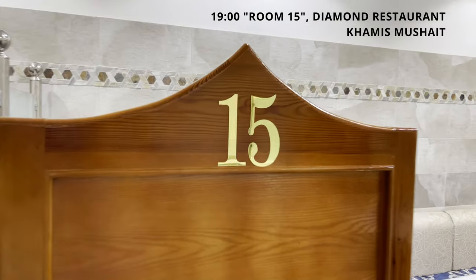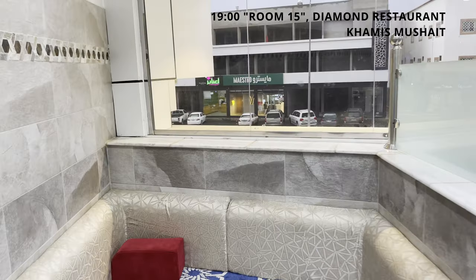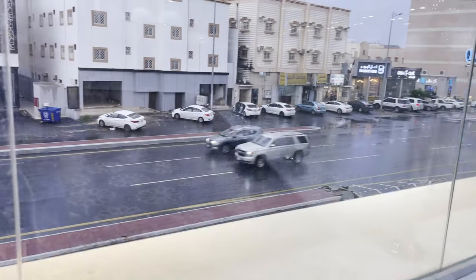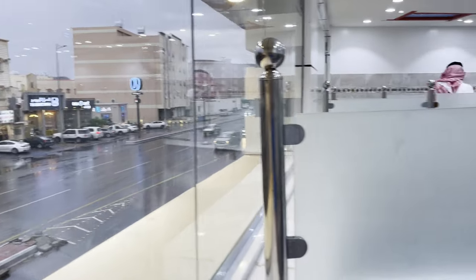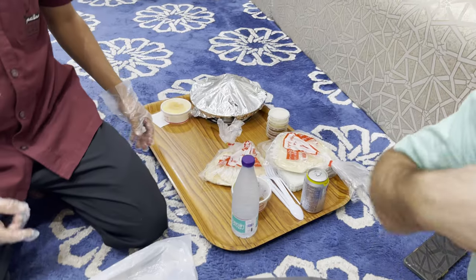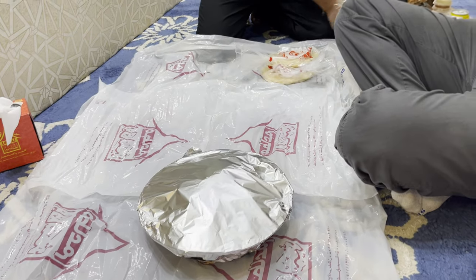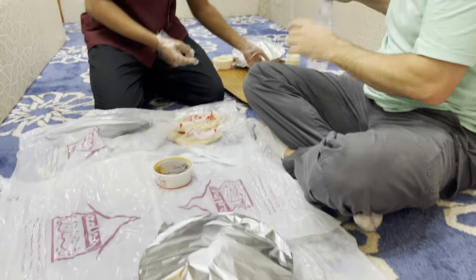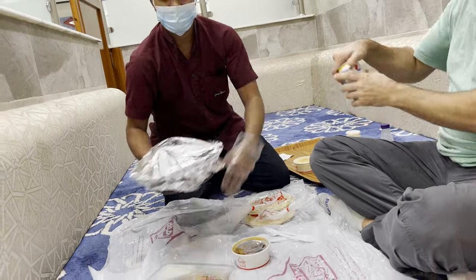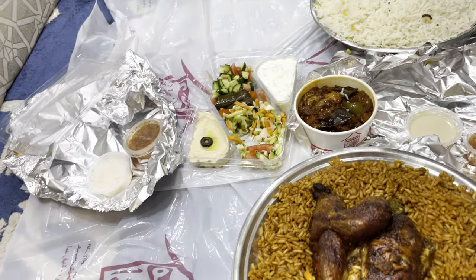Found the only restaurant open this evening and having a traditional dining experience. Lovely room with a view. Delicious. The red rice is amazing.